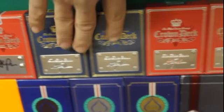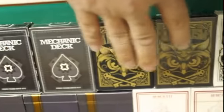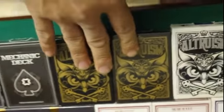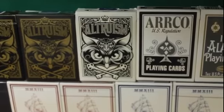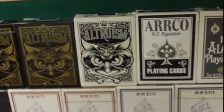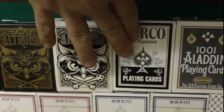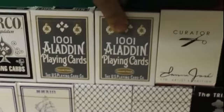And then the Crown Luxuries that they had for sale before, blue, one open, one sealed, and red, one open, one sealed. Vaudeville, one open, one sealed. Mechanic, one open, one sealed. Altruism, one open, one sealed, and the Snow Owls, white altruism. Only one of those, but I'm hoping to get one more. I should have when I bought those Luxies, but I forgot. White Arcos, white Aladdins, one open, one sealed. Curator, I'm going to get one more of those as well.